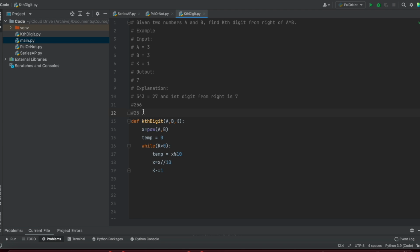So let's say k is equal to 2 here. In the first iteration, the temporary number will be equal to 6. Then x will be equal to 25, and for the next iteration, k -= 1, so k will be equal to 1. Then we will do temporary equal to x, which is 25 in that case. So 25 % 10 would be equal to 5 here, okay? Then x again will be updated, and it will be equal to 2 for the next iteration.